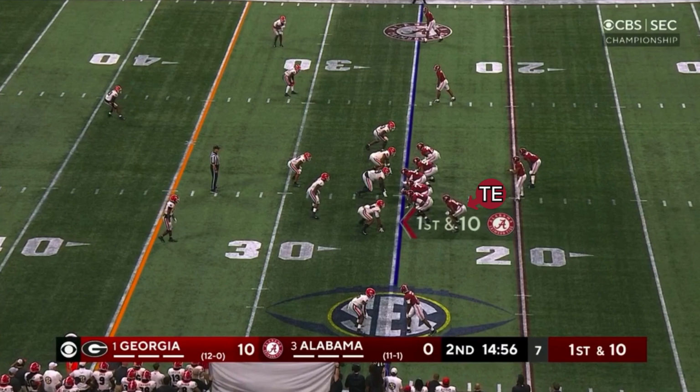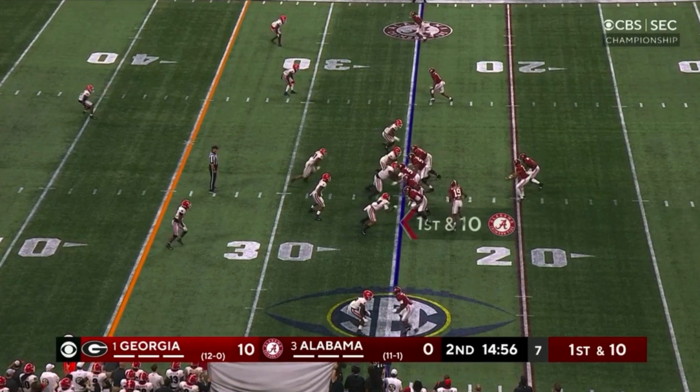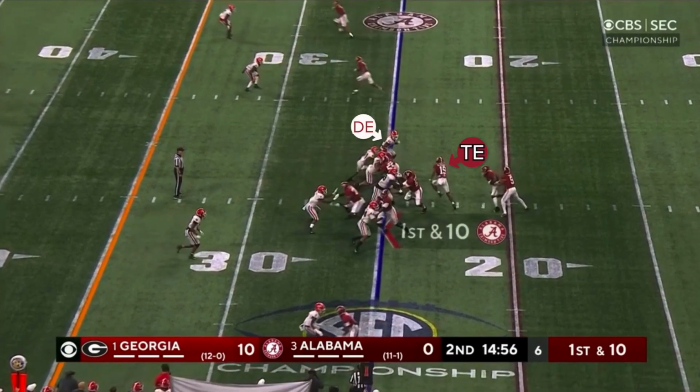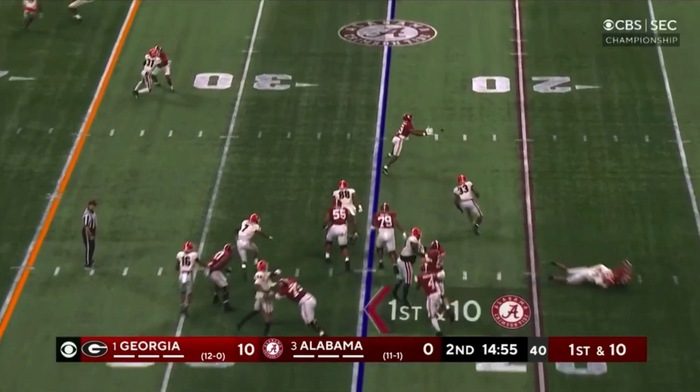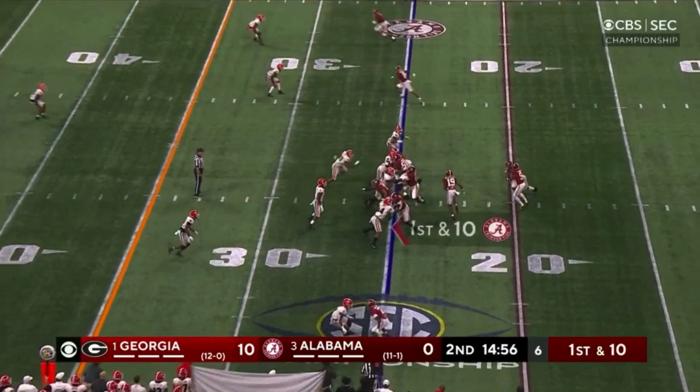After the snap, the wing tight end's going to cross the formation. On the last play, we saw that guy was blocking the backside defensive end. On this play, they're going to do something different. They're going to release that tight end into the flat and then RPO off the defensive end, but either way, the offensive line doesn't have to block that guy. So who do they block?